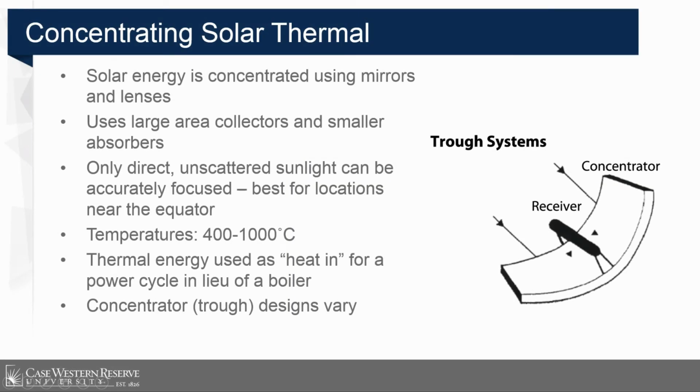Going to talk about the second type of solar energy, and that's concentrating solar thermal. So if we take the direct unscattered portion of sunlight incident on Earth, then we can accurately focus that sunlight using mirrors and lenses, and then absorb that concentrated sunlight to really generate high amounts of heat at high temperatures.